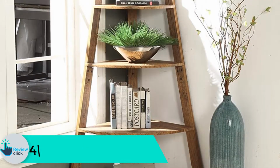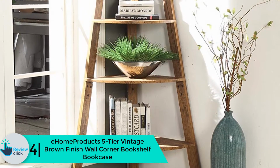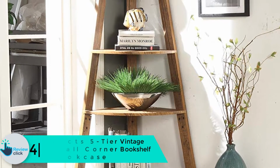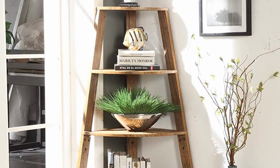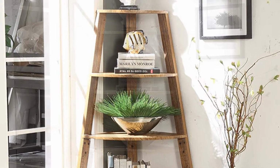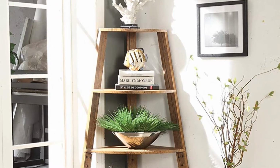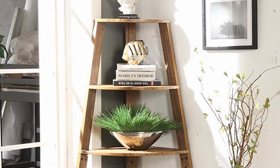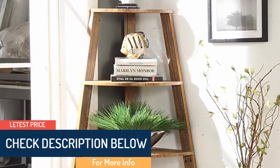Moving on, at number 4, we have the eHomeProducts 5-tier vintage brown finish wall corner bookshelf bookcase. This inventive corner bookcase from eHomeProducts is constructed using medium-density fiberboard (MDF) and strong metal frames, making it sturdy and durable. It's a 5-tier bookshelf bookcase that can be placed on any corner of the room, saving you much space in your house. Furthermore, this bookshelf is available in a vintage brown finish that will add elegance to your room.